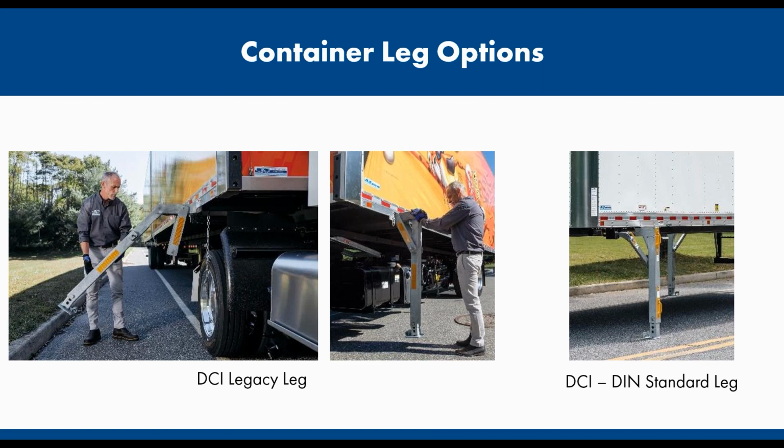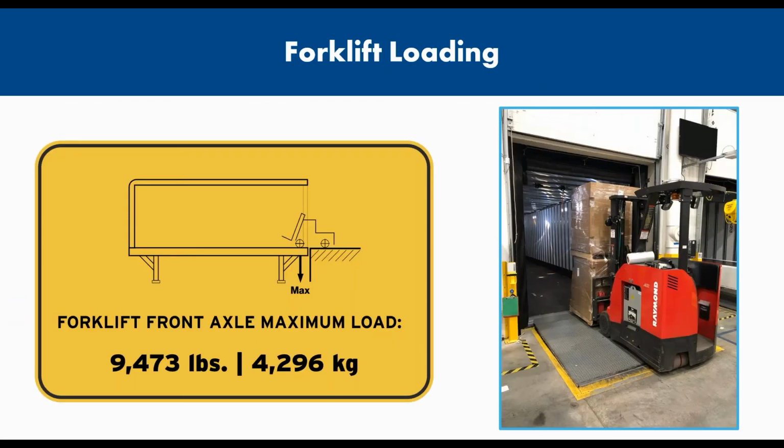But in addition to that, and more importantly, collectively, 4 legs can withstand 40,000 pounds versus the 24,000 on our legacy leg. And it allows the body to be forklift loaded from the dock without the need for a chassis underneath the body. So our legacy leg never really allowed for this. So it's a great new option for some larger lumber companies that are loading bulk shipments or millwork carts.